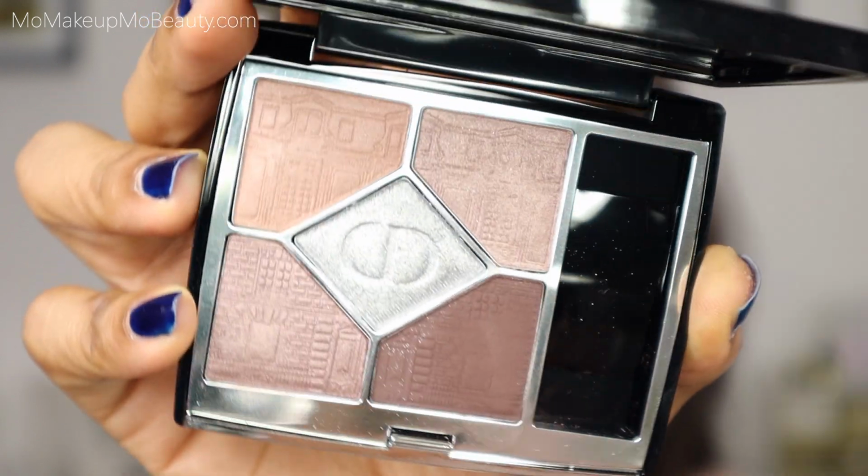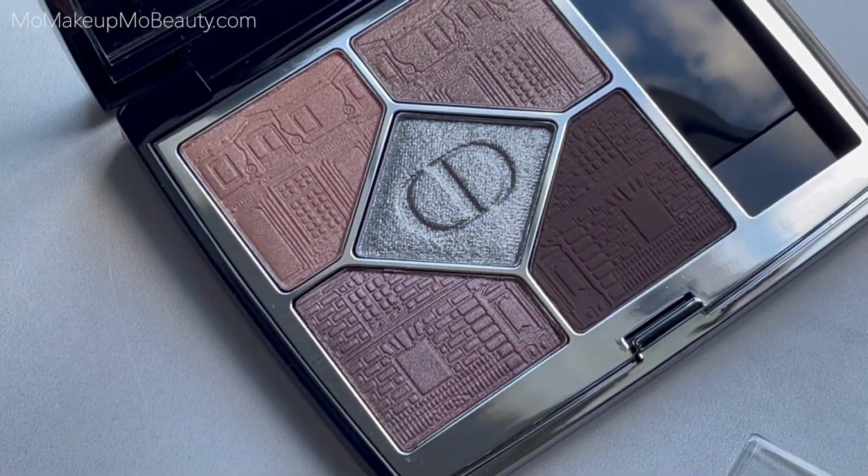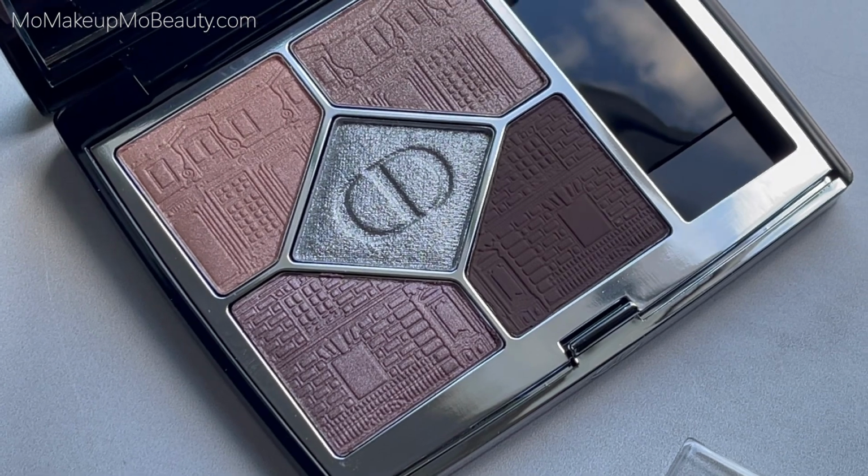This is beautiful. In my dedicated video to this, I asked you guys, when's the last time you used a silver eyeshadow? I know that I have not used one in a while. Somehow, Dior put a silver in this eyeshadow palette and made it wearable, and so beautiful. As much as I would love to wear silver every single day, I do have the ability to create everyday looks with this palette. And that's what I love about it most.